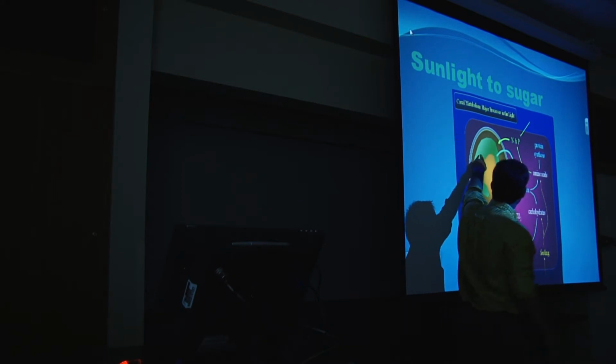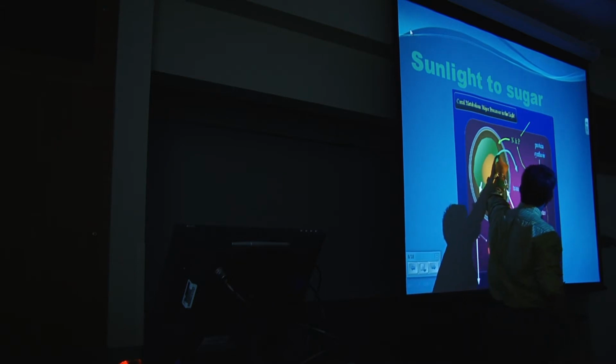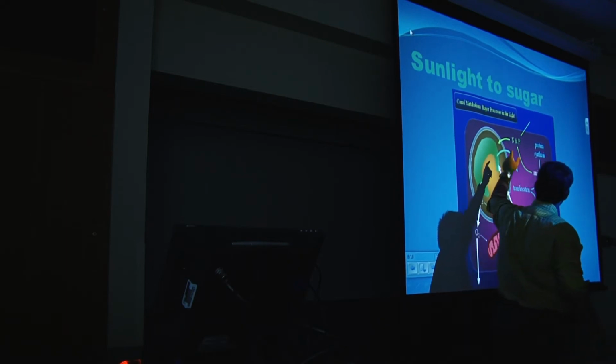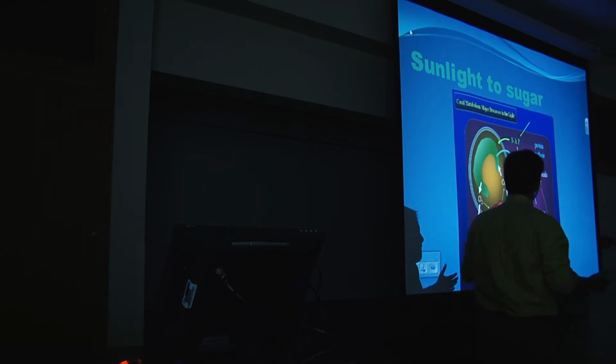So sunlight is going to come in and interact with the chloroplast, causing photosynthesis to occur, which is the uptake of CO2 and the output of oxygen, which can then feed the mitochondria of the zooxanthellae individually, as well as feeding oxygen to the mitochondria of the coral tissue itself. Now, the main product of photosynthesis is glucose, or sugar, which is then translocated into the cytoplasm of the coral itself.